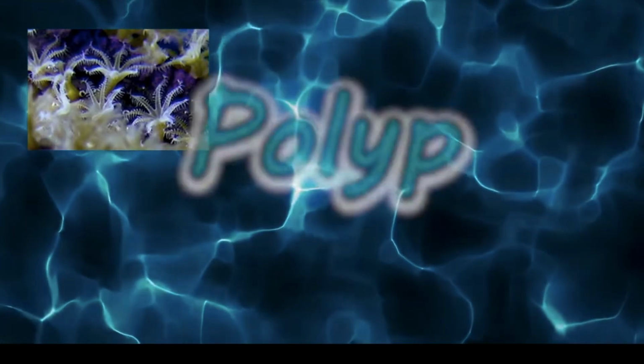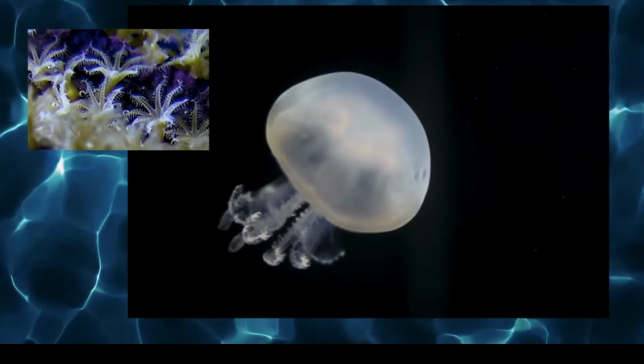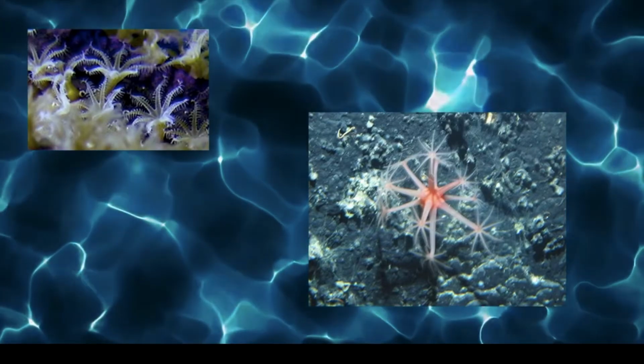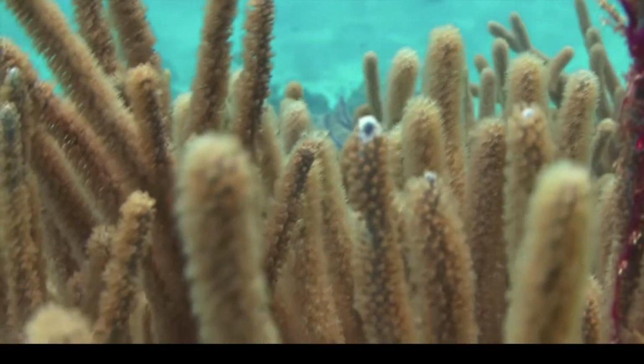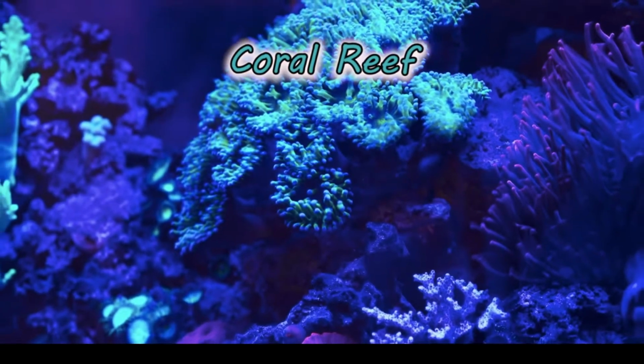Coral are related to jellyfish, which you can see at the early stage of its life when it can swim freely around looking for a home. The polyp attaches to a rock or some old coral. Then it grows a harder outer skeleton. Over time, if many polyps grow together, they form what we call a coral reef.